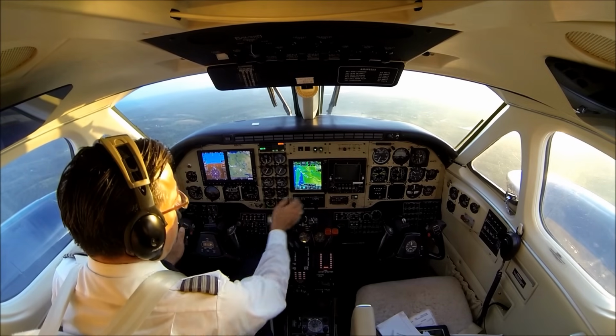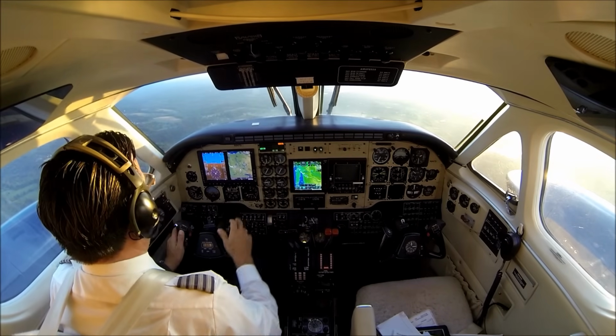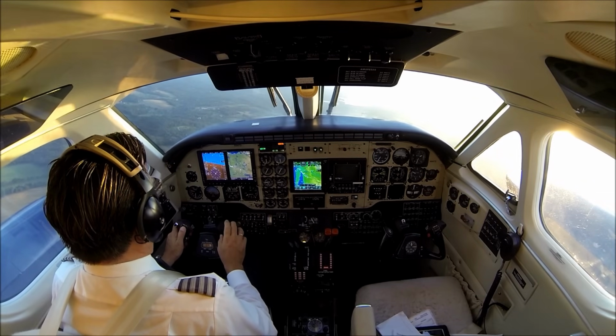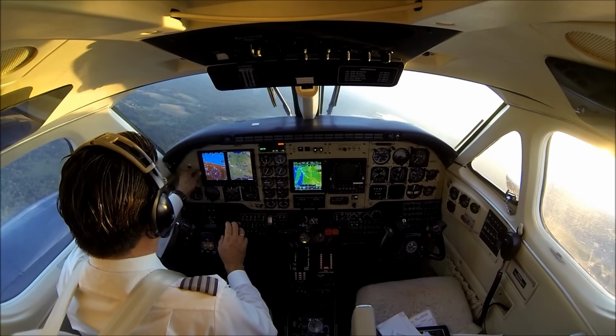Approaching 1,500 feet, pushing direct to Carmel, going to LNAV mode for flight guidance. And continue the climb. I will call New York at 2,000 feet. They are relatively far away and not able to receive properly below that altitude.